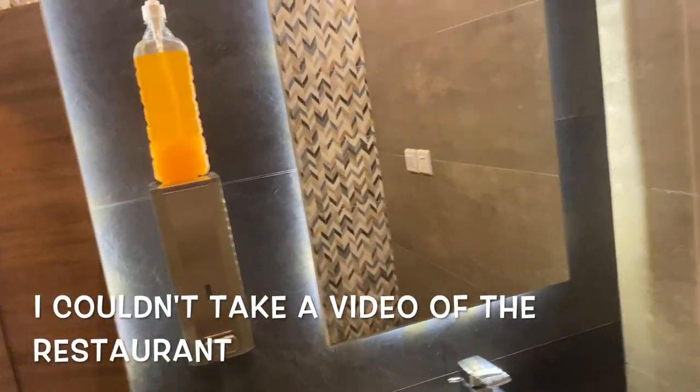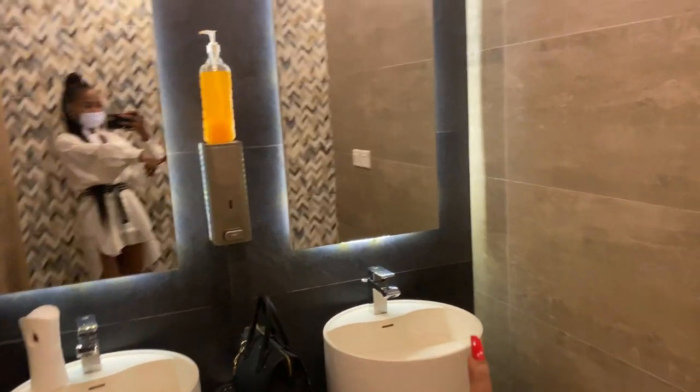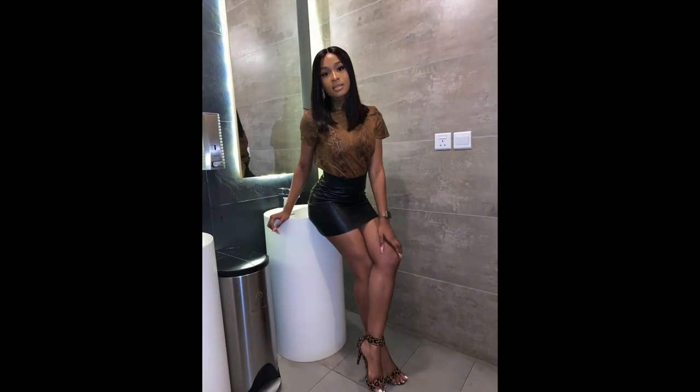So this is the restroom. It looks really good. It's so neat. Oh, I took my picture right there. I used flash when taking it.